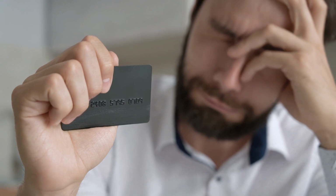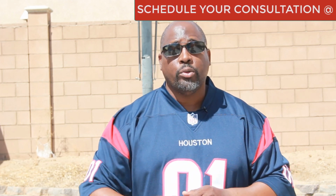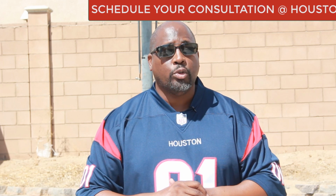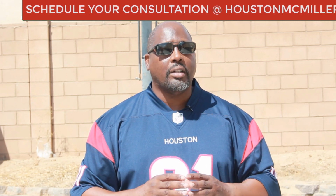Okay? Now, here's the thing so you can understand. If you have bad credit and you have negative items, for every 1 negative item, you need between 2 to 3 positive trade lines on your credit file. That's right. For every 1 negative item, you need between 2 to 3 positive trade lines on your credit file. That helps balance out the negative.